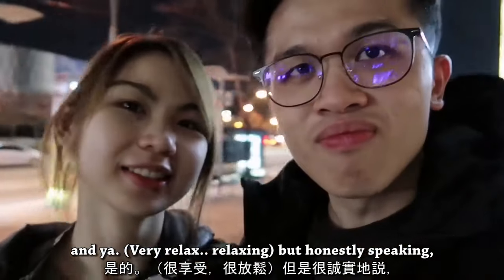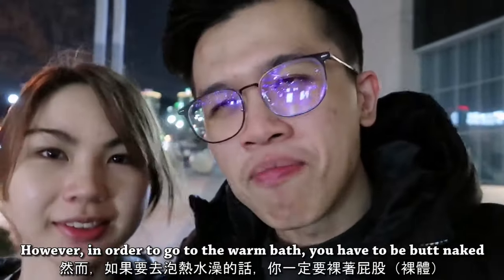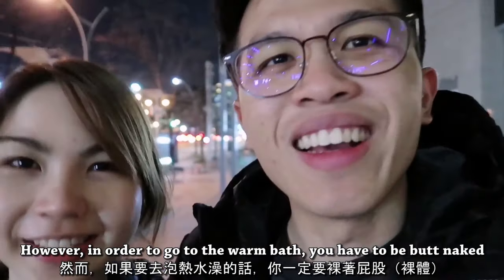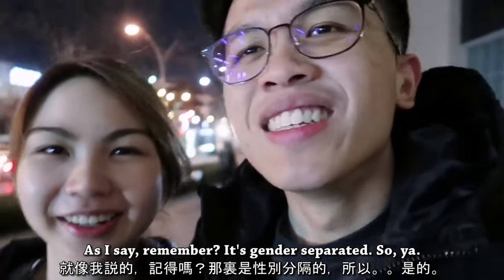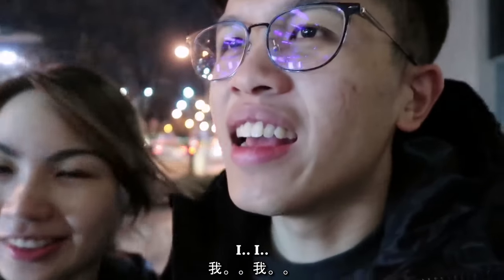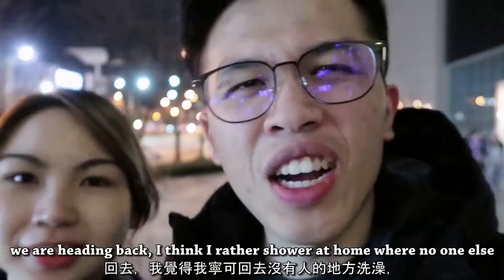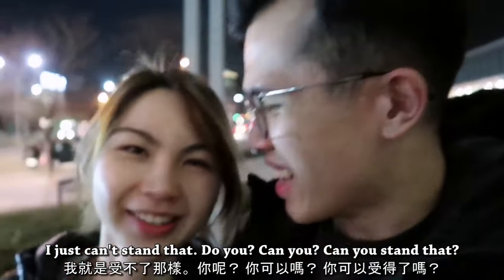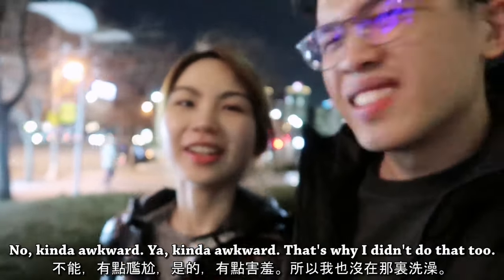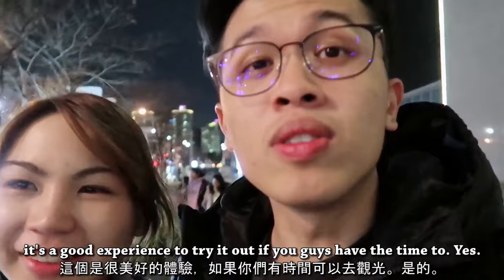Relaxing. But honestly, the main attraction there I think is the warm bath. However, in order to go to the warm bath, you have to be butt naked. And I saw Jen butt naked. No lah. Remember it's gender separated. So I couldn't take the guts to do it. I think I'd rather shower at home where no one else is beside me. Not that they are staring, but I just can't stand that. Can you stand that? No, kind of awkward. That's why I didn't do that too. But nevertheless, it's a good experience to try if you have the time.